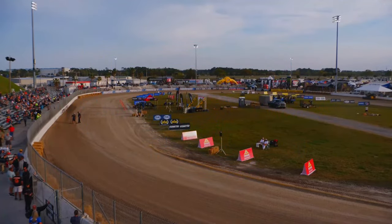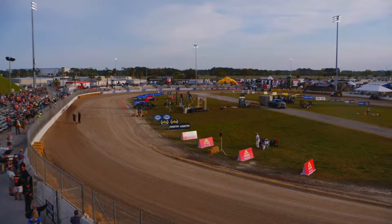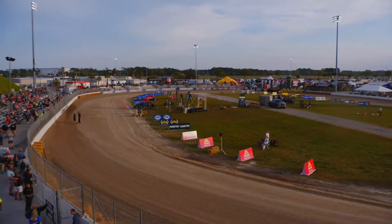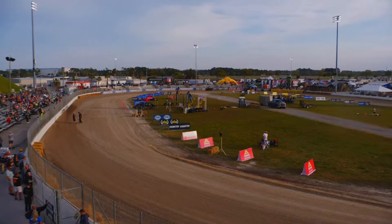Back here in Daytona Beach, Florida at the Royal Enfield Short Track here at Daytona on a beautiful Thursday night. The season opener, Scotty, what a way to begin the year. I can't wait. It's the first day of school, new teams, new colors, a lot of new riders from the singles class, a lot of new riders moving into the Super Twins class. It's going to be exciting.